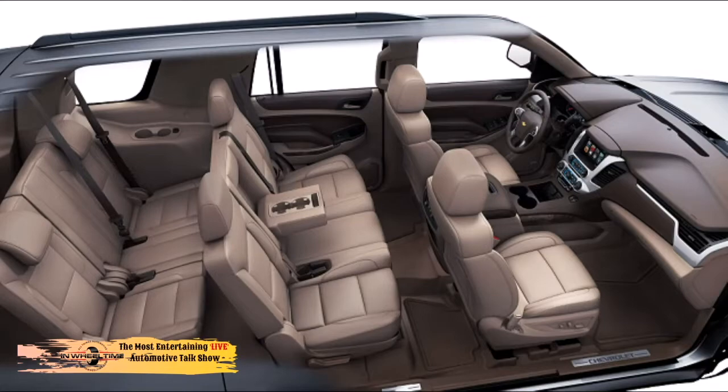Gobs of cargo room, especially with the third row down. What I liked about it, the ease of use of the infotainment system with Google voice control. And it works. Did it understand you? Yes. It recognized my voice and never failed. It was spot on. They should have done that a long time ago.